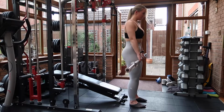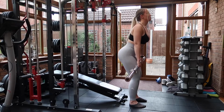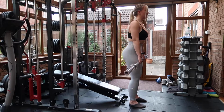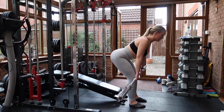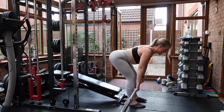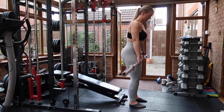At the top, we don't want to thrust out. That causes injury on our lower spine. So no thrusting out like this. We just kind of want to maintain a stance. So, like I said, push back with your bum, slight bend in your knee, neck neutral to your back. And as we go up, we kind of just maintain a neutral stance and back down.